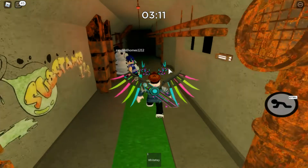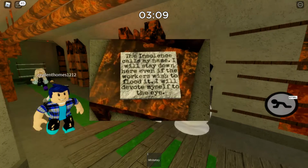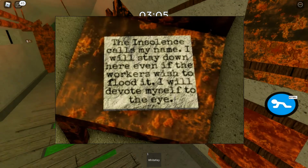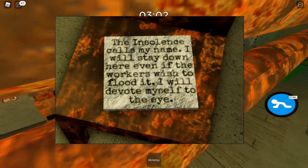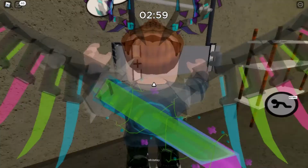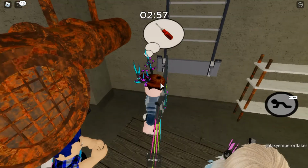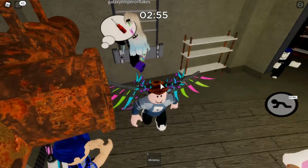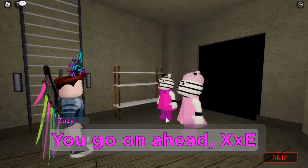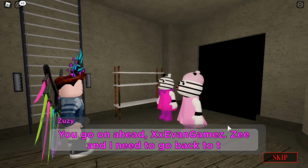this next note is actually pretty cool and weird. It's in the classroom on a chair. It says, "The insolence calls my name. I will stay down here even if the workers wish to flood it. I will devote myself to the eye." I don't know exactly who said this. Maybe it's the alligator, though it might not be him either. It could just be a random worker. But there's a gigantic eye symbol.